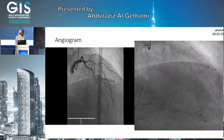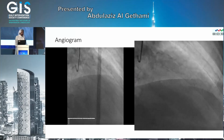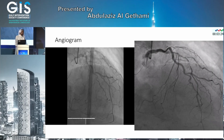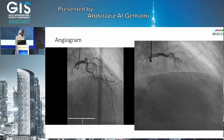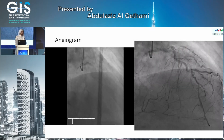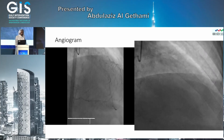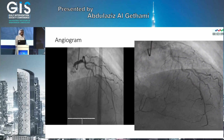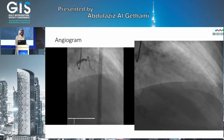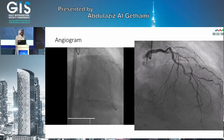One good approach to save contrast and still be able to image with contrast is to use a selective guide liner from the very beginning. So you don't inject into the coronary, you inject directly into the vessel you want to treat, and everything becomes much better, you see better. You use only 2 or 3 cc of contrast each time, and you don't waste the contrast in the coronary sinus or in the circumflex if you're treating the LAD.